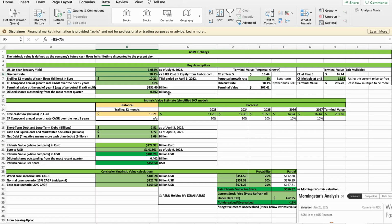These are the key assumptions in this calculator. First, I define ASML's intrinsic value as its future free cash flows discounted to the present day. The discount rate is 10%. This is slightly higher than the 8.8% cost of equity from Finbox.com. You can use a higher discount rate here if you want to be more conservative.